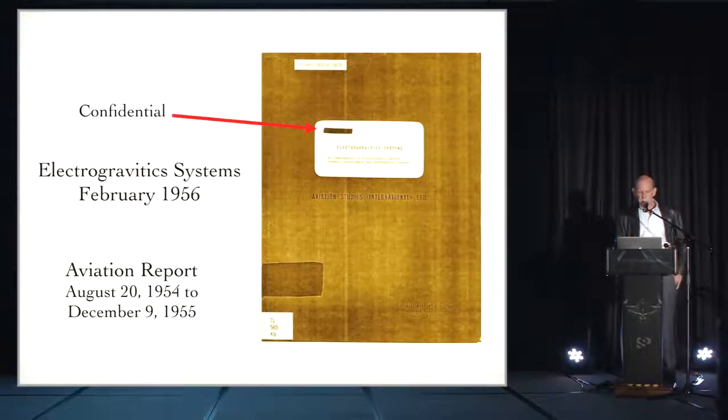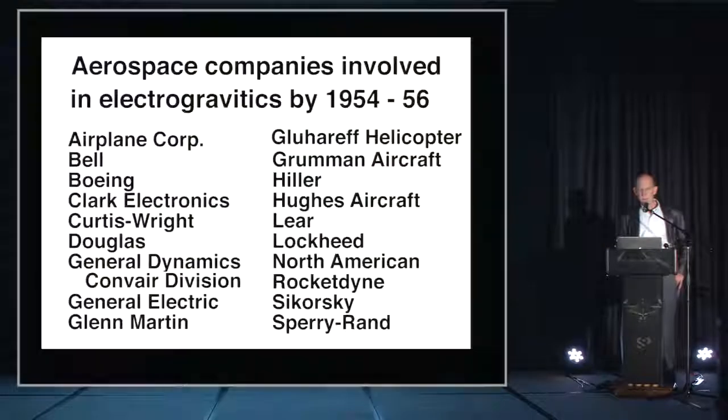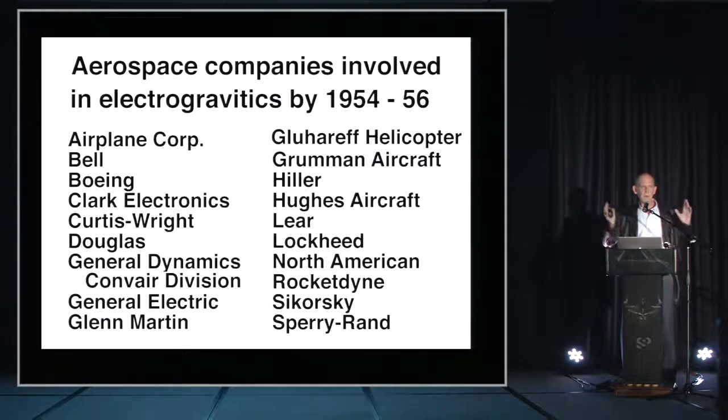And they were basically catalyzing the whole industry. Here it shows the Wright-Patterson insignia there. And these were company names that they were mentioning in the report that were working on electrogravitics. And they were blue-skying us that this is the next evolution of aerospace, predicting an incredible future for everyone. If this continued, this was going to revolutionize air travel.